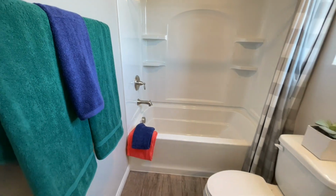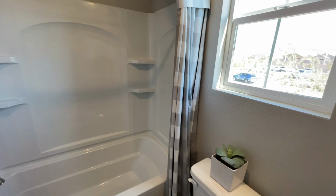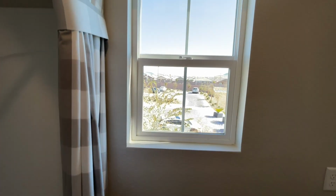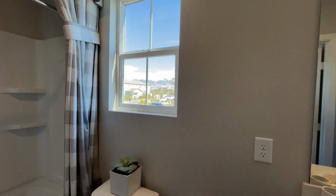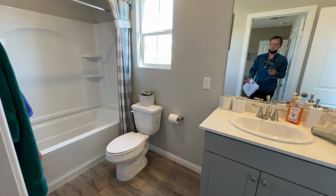I'm really being nitpicky. You have a window right here and it does open. I'm so curious to see how it is with the other homes across the street, because this is eye level right here. So I wish they did privacy glass. I would even be okay with the single sink, but I wish they did another door right here.